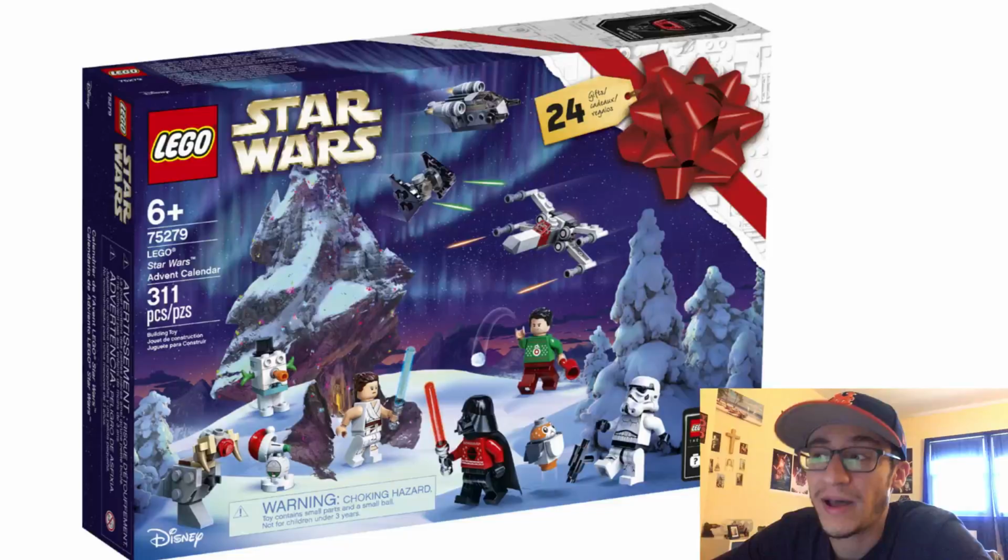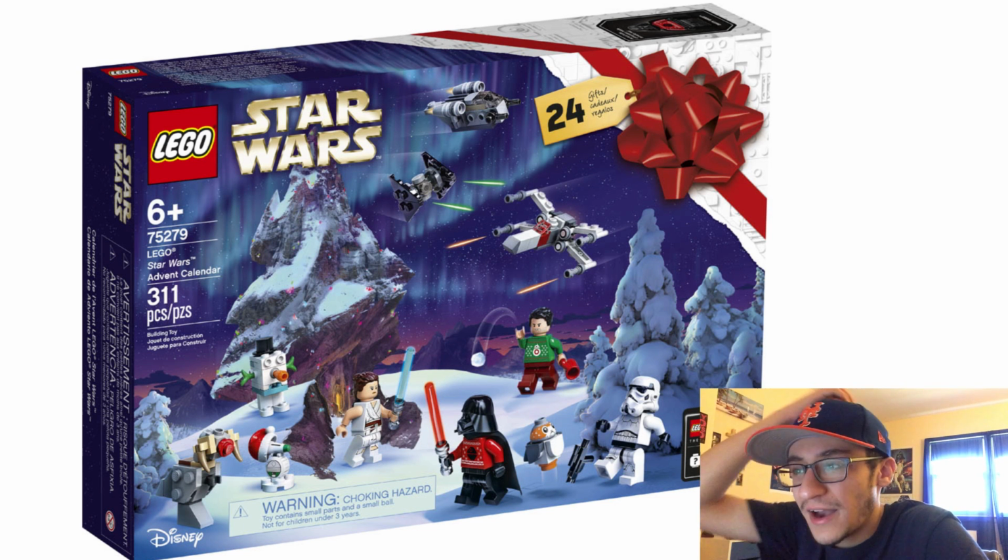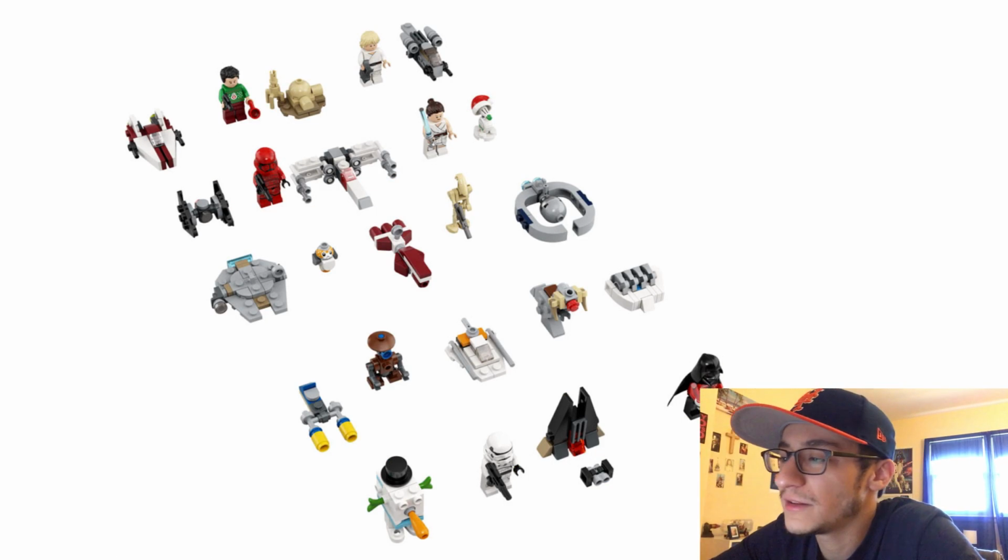And the final set in the wave is the Advent Calendar. If you don't want spoilers for the Advent Calendar, skip to this timestamp and pause the video so you can skip the Advent Calendar. But for those of you who want the spoilers, honestly, this is the best Advent Calendar in years. As far as minifigure selection, the mini builds are incredible. I actually really like a lot of these little builds, and the figures are really good as well.